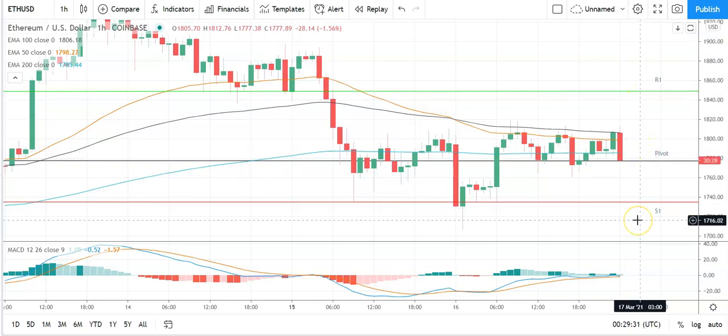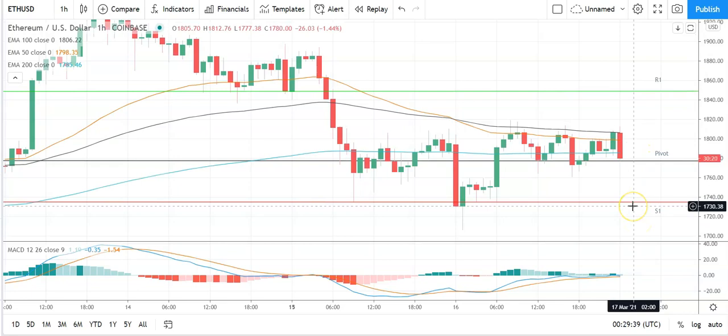Fall through the pivot will bring the first major support level at 1735 into play. Barring an extended sell-off on the day, Ethereum should stay clear of sub 1650s. Second major support level at 1664 should limit the downside. Looking at the MACD, we've got a narrowing of the bullish histograms and we could see a possible bearish cross, so keep an eye on that.